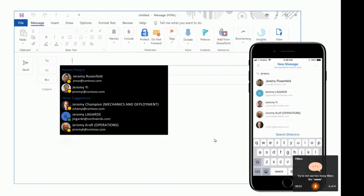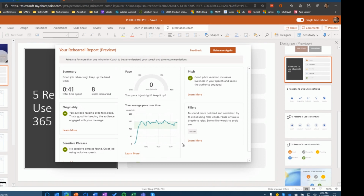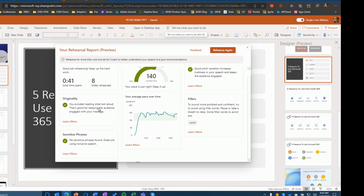So it will go through all of this. It will tell me if I'm going too fast, if I'm going too slow through these. And now I'm here at the end. So I'm going to say, great, escape. And here's what it will show me. Oh, wow. It will say, here's the summary. Good job rehearsing. Keep it up. You rehearsed 8 slides. Originality. I avoided reading the slide text aloud, and that's good.